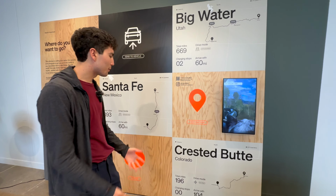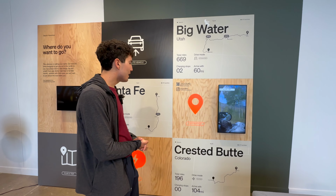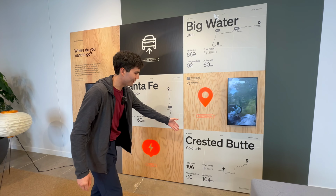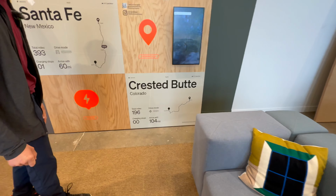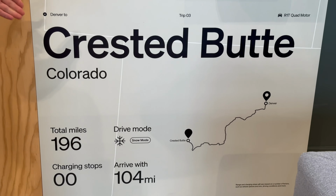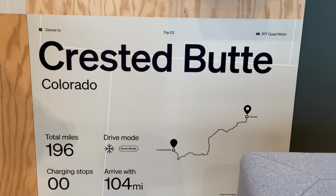So if you were to go camping or to go to any of these, they actually advise the drive mode you would use, like Crested Butte. Well, oftentimes it gets pretty snowy there, especially around now. They tell you the distance of it, the charging stops you'll make, and the range you'll arrive there with.